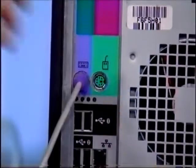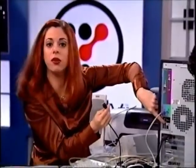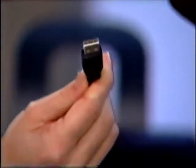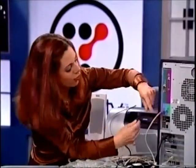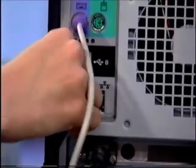Now, another type of connection is what's known as USB. Usually, there are two of them. Here's a USB plug, side by side. So here is our USB port right here. Now, USB, or universal serial bus connectors, are long and thin. They only fit together one way. It just goes right in, or it doesn't, or you flip it over. There you go.